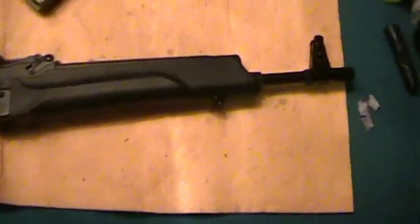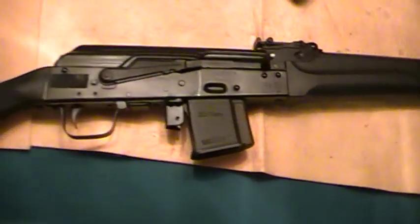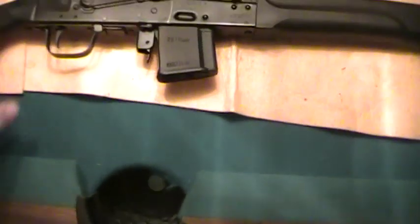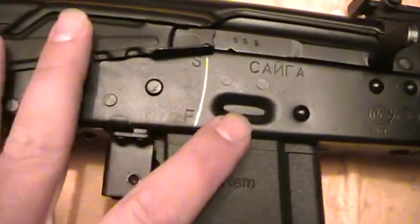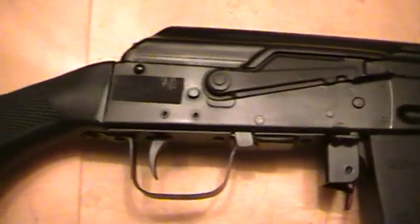Just a quick video. Actually, it's not going to be real quick. Of my new firearm I got a few days ago, a Saiga 223. What I got it chambered for is 223 Remington. Here's some of the Russian markings. And I was actually fortunate I got mine with the dimples. I guess some people said that theirs didn't have the dimples in it.